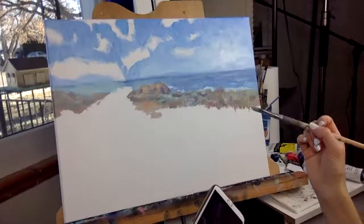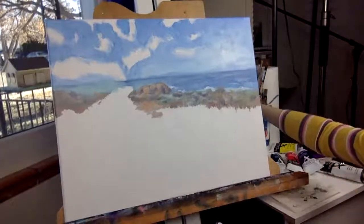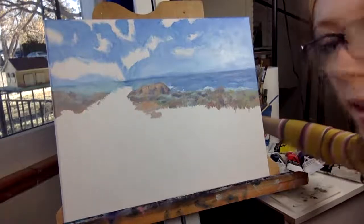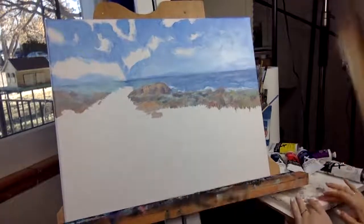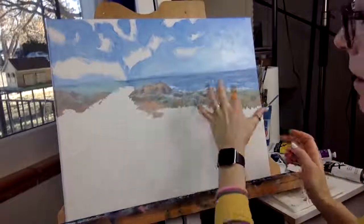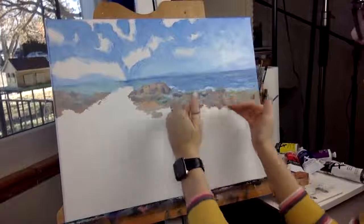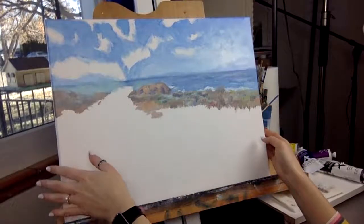Okay, I'm going to stop there. It's enough. Rinse out my brush. All right, I think we're going to call it a day for this guy. I've brought my stuff past my sketch a little bit so I can bring in my values, my shadow, which will be really fun in here.